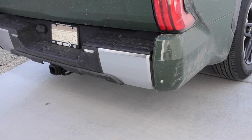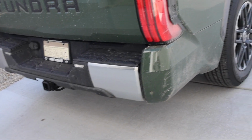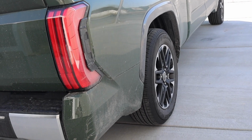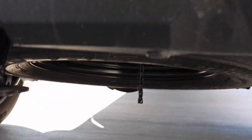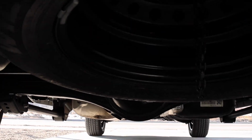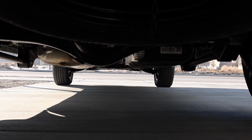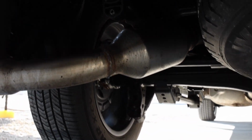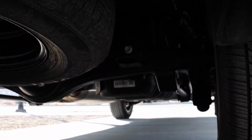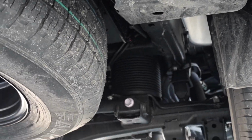And I will put a video at the end of this one if you want to see it. I did test the air suspension on the truck for you guys. I actually did the measurements for you too. And then check this out. This has a 331 rear axle, stainless steel exhaust system. And you can kind of see the air suspension. You probably can see it better from here. Right there.